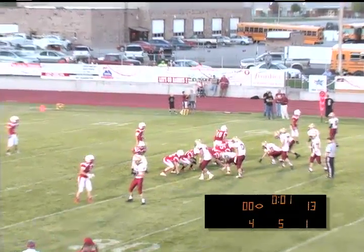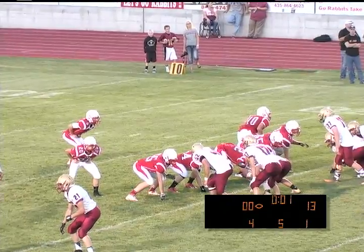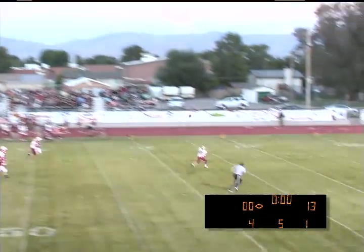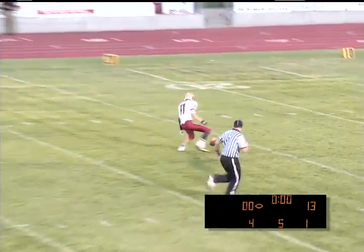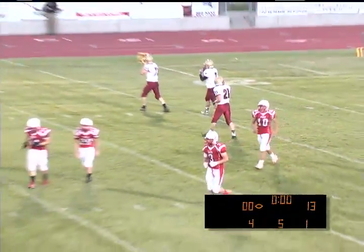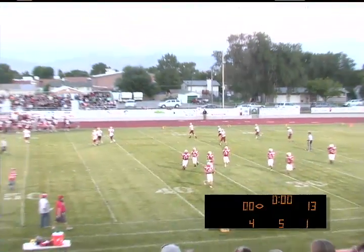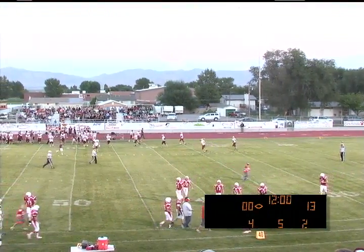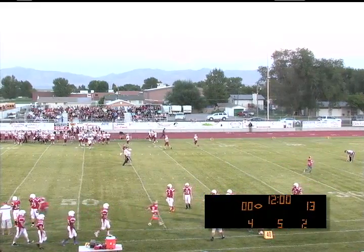And Orm back at his own 45 for Juab waits for this one. High snap. Burton gets it down. This kick sails long and over the head of Orm, bounces at the 35, rolls down to the 25, and I think Orm does a good thing not to try and go pick it up. Great punt as Juab will start deep in their own end after we come back from this timeout. 13-0, Juab leads it. We'll be right back to Delta after this 1-minute break.